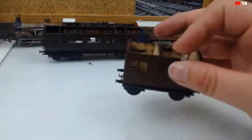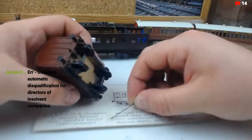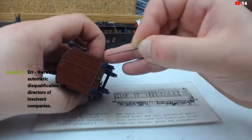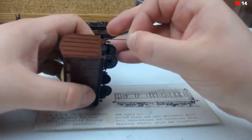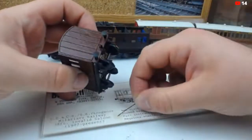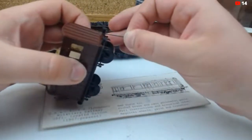So I have put dot super glue on here, and I'm just going to apply that to the edges of the buffers with my pin. Tiny amount. We do not want much. And the reason I'm doing it this way is because of them being sprung buffers. I do not want it getting into the mechanism if I tried putting the glue on and then inserting the buffers.